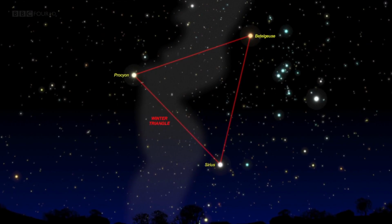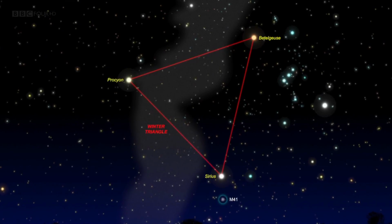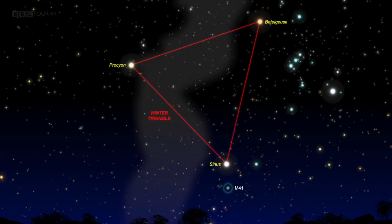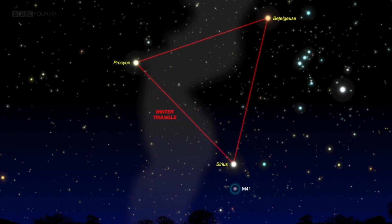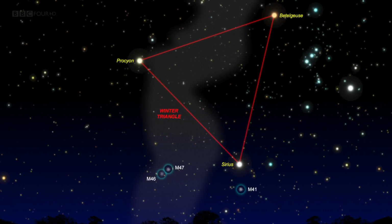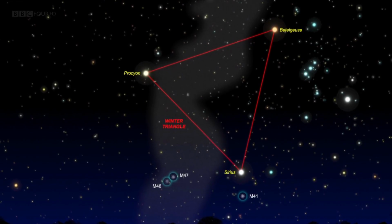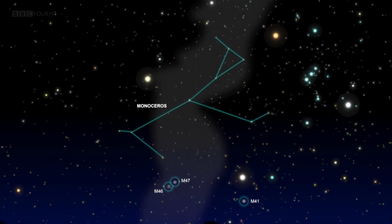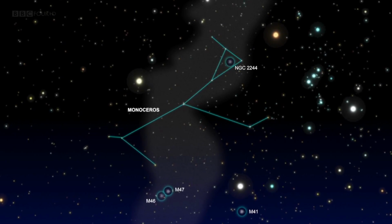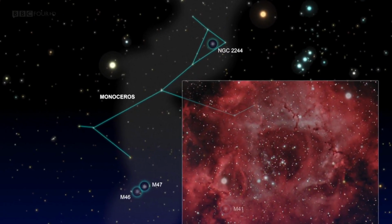The open cluster M41 is located just to the south of the winter triangle below Sirius and should be easy to find with binoculars. Southeast of the triangle, two further clusters, M46 and M47, can be seen. The main constellation in this direction is faint Monoceros, the unicorn. Within the mythical beast's triangular head sits NGC 2244, the open cluster at the heart of the wonderful Rosette Nebula.